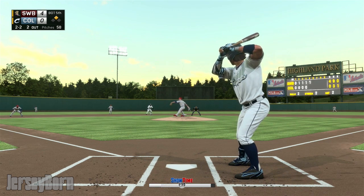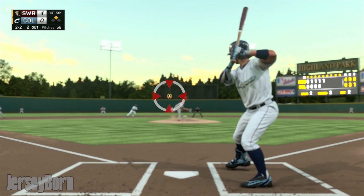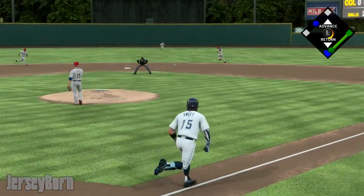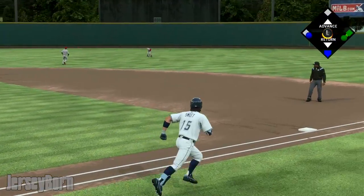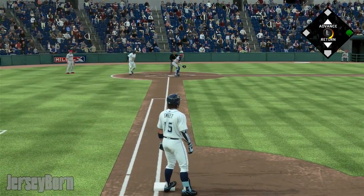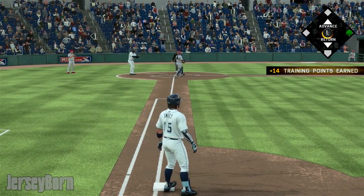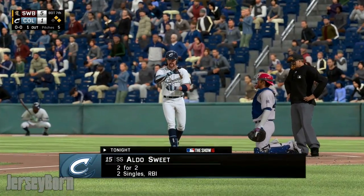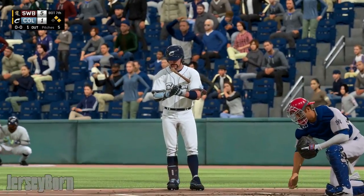Runners on second now. 2-2 count. Here comes the pitch in the bottom half of the 5th. And some showtime hitting from Aldo, as he takes that one up the middle. Hard hit ground ball in the center field. Runner from second is going to score as the throw is not in time. That's an RBI single for Aldo Sweet, picking up some more RBIs, which is always a good thing. So he's 2 for 2 on the day with 2 singles and a ribby.